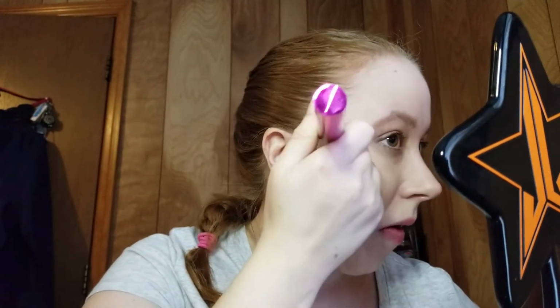Oh, I forgot to tell you, I'm using the Rimmel London Lasting Finish 25-Hour Breathable Foundation again in Ivory, because I didn't want the foundation to be too powerful. I want it to be nice and glowy to contrast the eyes a little bit, but I didn't want the foundation to be the focus. I didn't want it to steal the show.